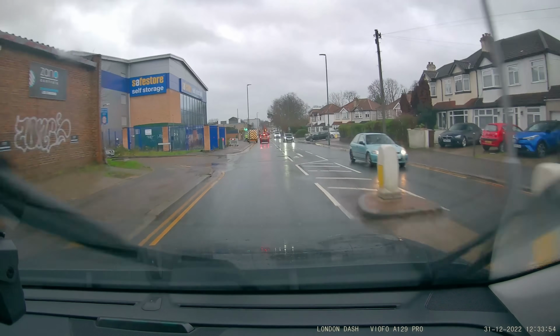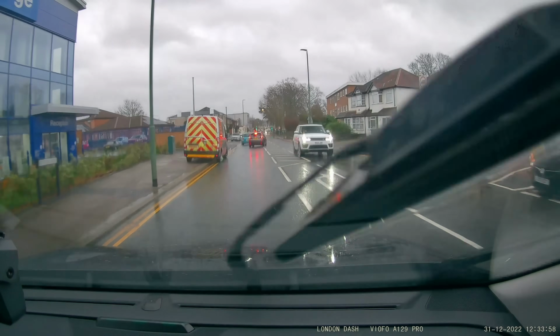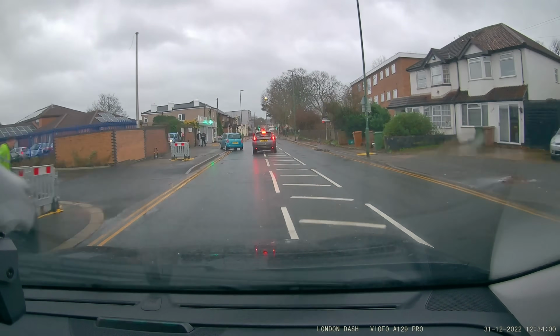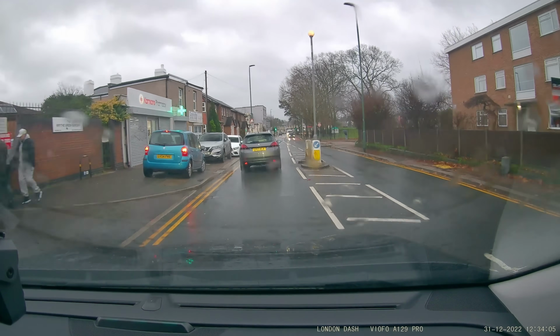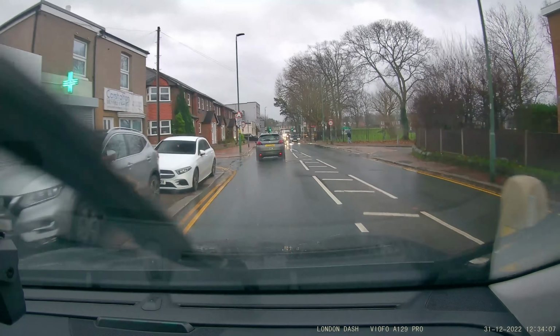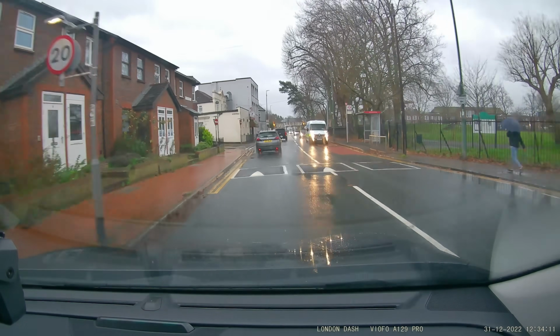Same car further down the road. Shows very little patience in waiting for someone to pull over. It's like, just wait. Let them do their manoeuvre, which they shouldn't be doing anyway up there. Why are you trying to overtake them there?